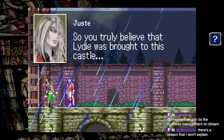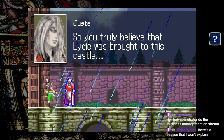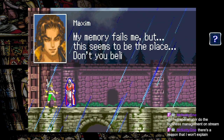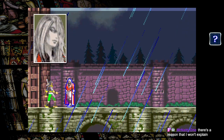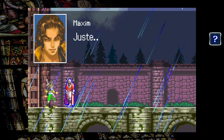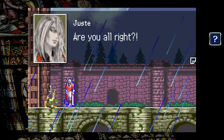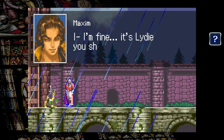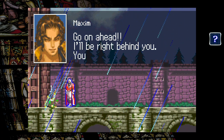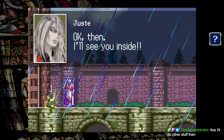Really believe that Liddy was brought to the castle. My memory fails me, but this seems to be the place. Don't you believe me? I know better than anyone that you are not the type to lie. You alright? I'm fine. It's Liddy you should be concerned about, not me. Go on ahead, I'll be right behind you. You have my word. Okay, then. I'll see you inside.